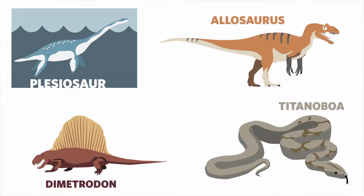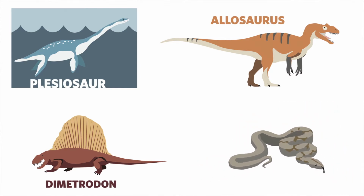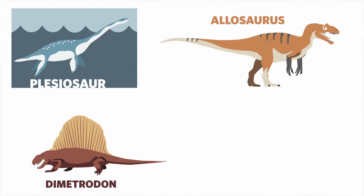1, 2, 3, 4. Do all the animals that we're looking at have four limbs? Can you find one that doesn't? That's right, the titanoboa snake. Snakes are reptiles, but they don't have legs. So he is not a dinosaur.